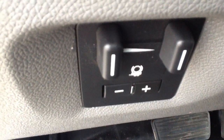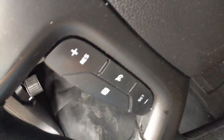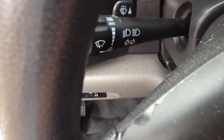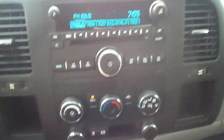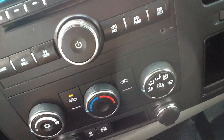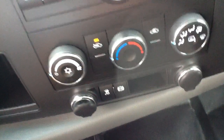Got the factory trailer brake, which is nice. Got cruise control, which works great. Let's see, showing 113,444 miles, so a little over 100,000 miles on it. Nice stereo, sounds like a concert hall. A little plug-in for your MP3 if you listen to your phone like I do. Traction control and the trailer brake, or the exhaust brake, rather.